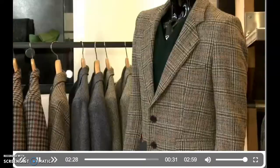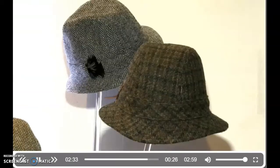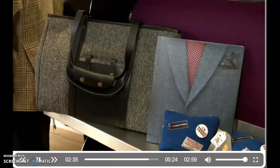Wow! Look, jackets, hats, and a bag. What are they made of?